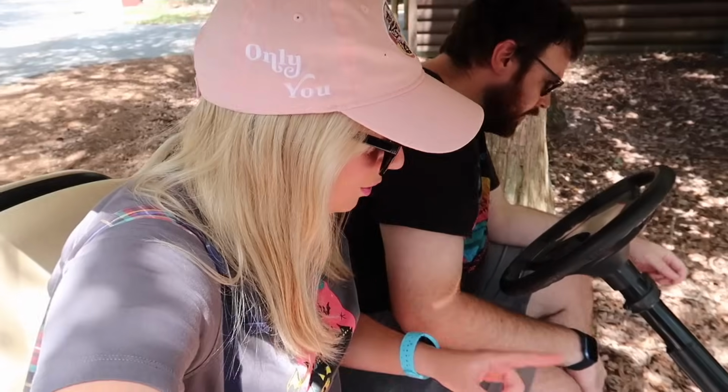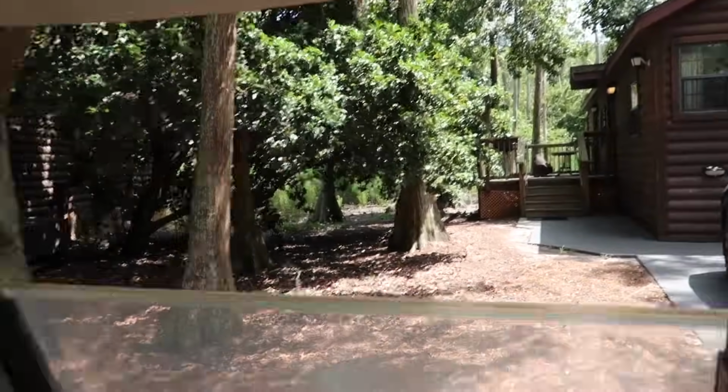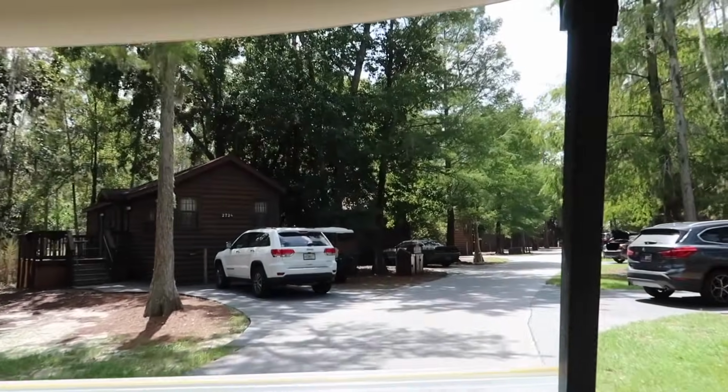All right, let's go. So it's not gonna make any noise because it's electric. How does it? That's reverse? It's on. Forward and reverse are right there. There you go. You gotta go this way, it's one way. Okay. Woo! Everything is a one-way system around here.